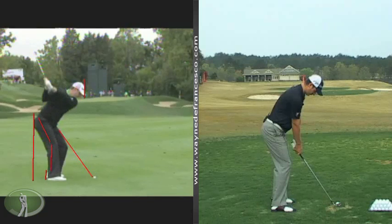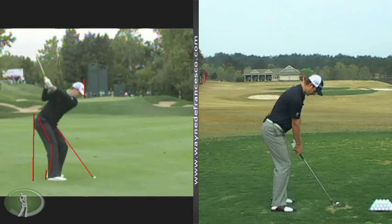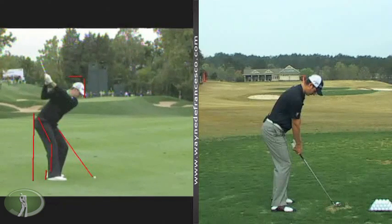This camera's moving around a little bit, so I'm not going to draw those lines. But again, you can see it's not perfect, but the lowering again in the backswing, not as much in the forward. So more compression in the back. You can see the legs even squatted even more.